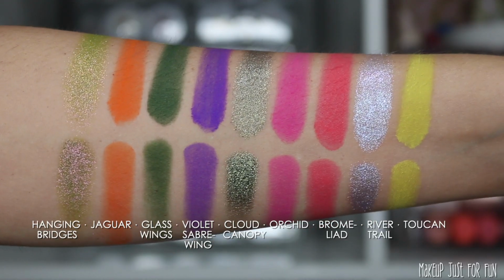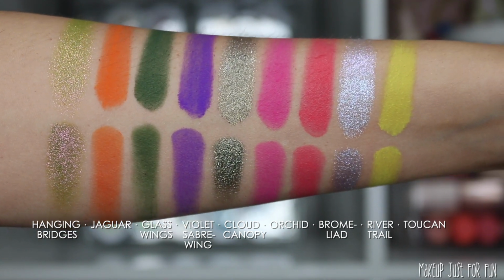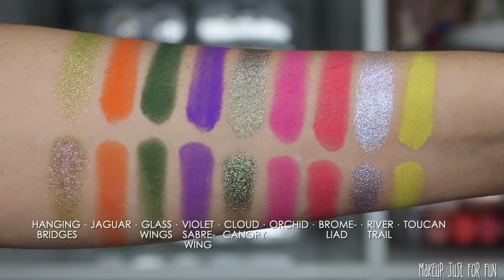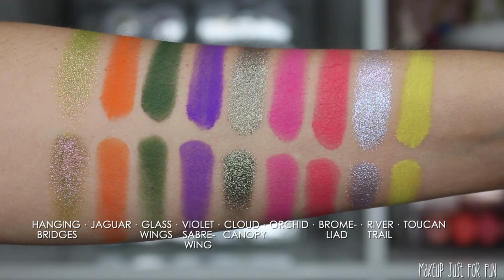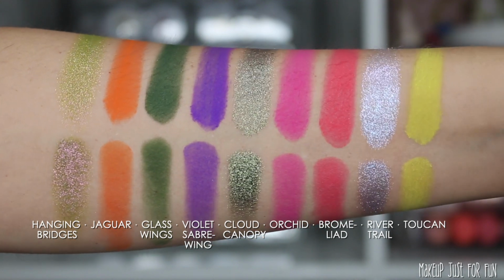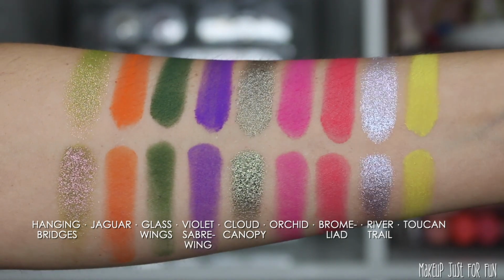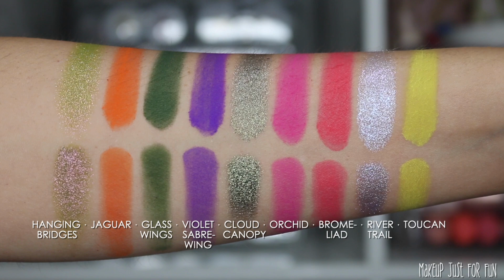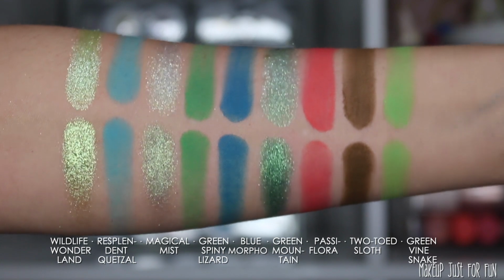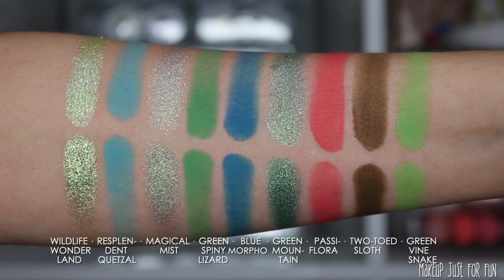Now we're going to take a look at the swatches of this palette. I am doing one half of the palette at a time just so that all the shades aren't all jammed in there and you can really get a feel for what these look like applied to the skin. On top are the finger swatches, and then the bottom row are brush swatches. There's no primer. I do not use a dampened brush. I just use a flat eyeshadow brush for all the brush swatches. That way you can get a sense of what these shades look like applied to the skin with a couple different application methods. You'll also get to see several of these shades in action later on in the tutorials portion.